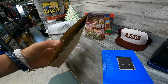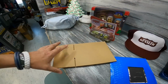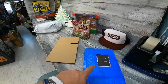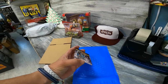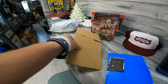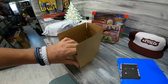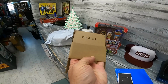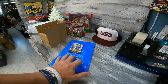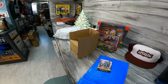But if you are a little concerned, you could put it in a SupplyHut box. This is a SupplyHut box, 7x4x2. I love this box. I've been talking about it for a long, long time. Super light. Unfortunately, it costs more than this. But if it's a $20 pin or something, then I could definitely see putting it in something like this. You see how thin that is when it folds down? See that right there? So it's 2 inches. And I've shipped some of those in there as well. But for cost effectiveness here, I think I'd put it in one of these. This is less than half as much as that box right there.